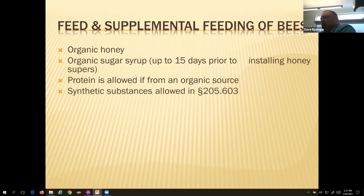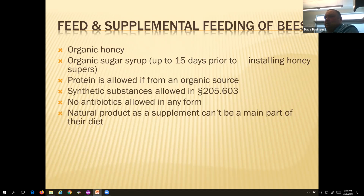There are some synthetic substances allowed in beekeeping, and you can find those in 205.603 of the rule. Some of those we'll get to in just a second. No antibiotics are allowed in any form, so keep hammering on that. Natural products as a supplement can't be a main part of their diet. This applies if I'm going to use a vitamin package, or a natural source, or, as another example, essential oils in the hives. It can't be a main part of their diet if it's not organic.